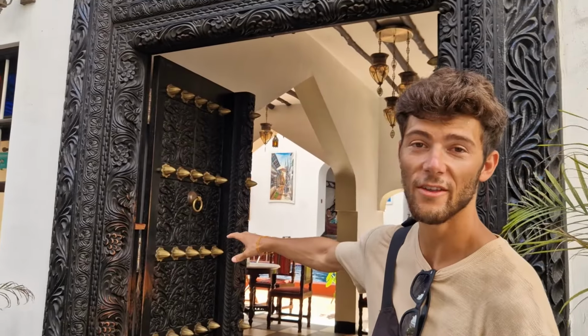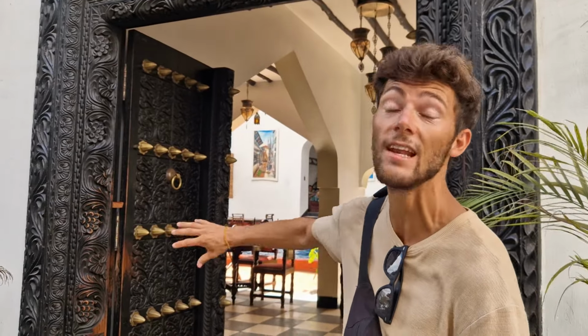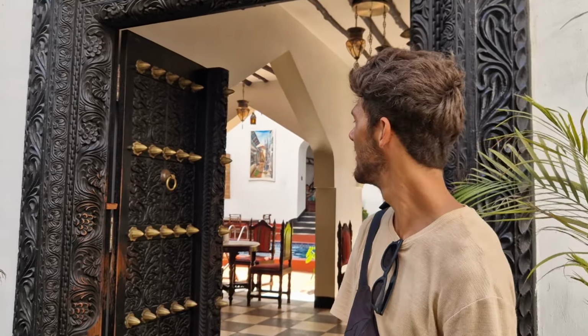Like these spikes you see on the door, they were to protect from the elephants. So like the elephants could not enter. Now there are of course decorative elements that we've seen in Lamu, for example, as well. Yeah, it's inspired by India. There are no elephants over here.